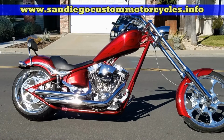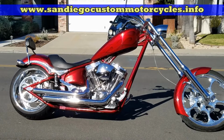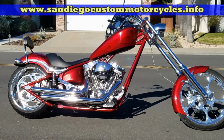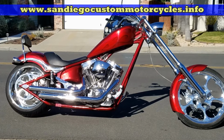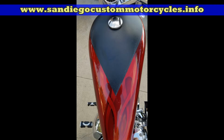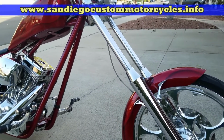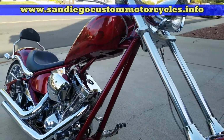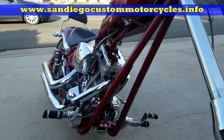Now, I just reduced the price of this 2007 K9 from $12,500 to just $10,995. And I think if you look any place on the internet for a K9 2007 that's in this kind of shape, you're going to have to pay thousands more than this. So, hey, if you want a really high-powered, good-looking, factory made chopper, get in touch with me.